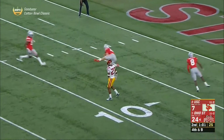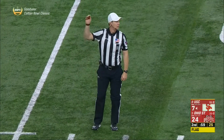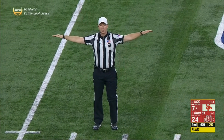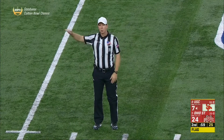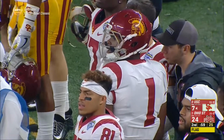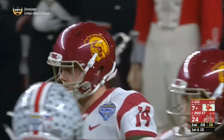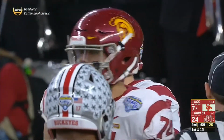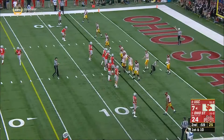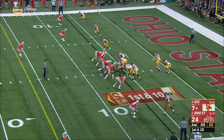Harris lets it bounce inside the 5, and it's down. After the play was over, unsportsmanlike conduct, number 1 on the USC. Unsportsmanlike conduct, number 21, Ohio State. The fouls offset. First down, USC. Things that can go the wrong way here going into halftime. Your defense has got some stops at some real critical moments. They have just been up against it with turnover after turnover after turnover. So I'm very protective of the football first and foremost with this field position.